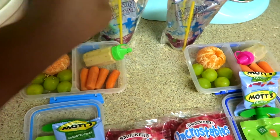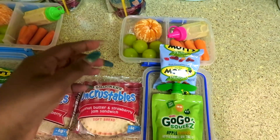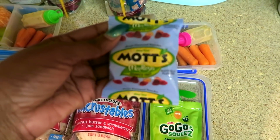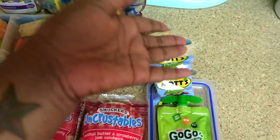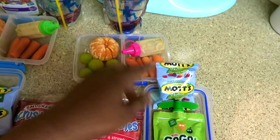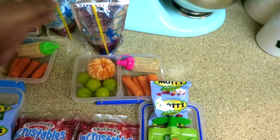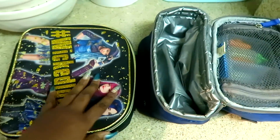Destiny's having the same thing over here. Same thing, except this is different. This is a medley. I don't know, whatever. I think it's the same. She's having a cutie, grapes, same thing, juice, and we will see you guys after school today.